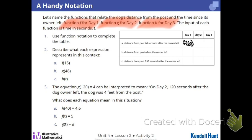So day 2 would be what? G of 60. And day 3 would be H of 60. So what it says is, at day 1, 60 seconds after the owner left, day 2, 60 seconds after the owner left, and day 3, 60 seconds after the owner left. We all good with that?